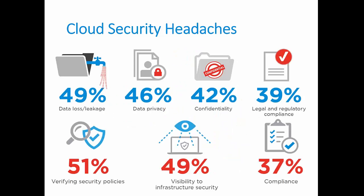Now let's drill down a little further into the specific security concerns. The research shows that data loss, data leakage, and privacy continue to top the list of cloud-related security concerns, virtually unchanged, by the way, from last year's survey findings. So that seems to remain stable. Let me ask the next question that came in and directed to Rich at BitGlass.